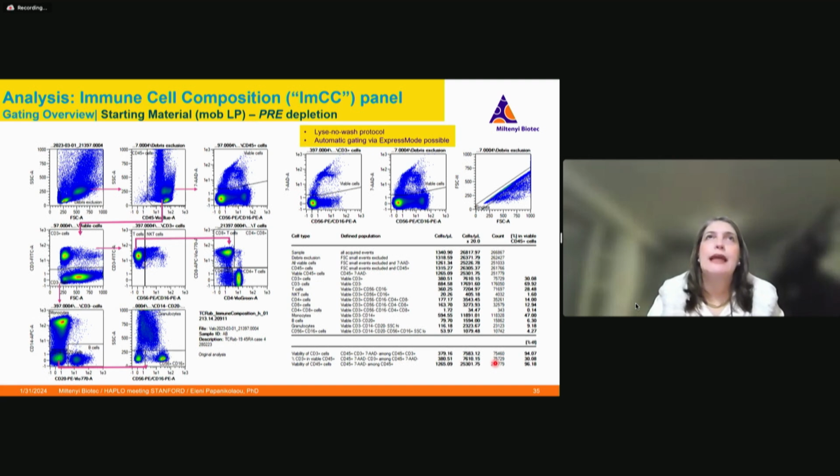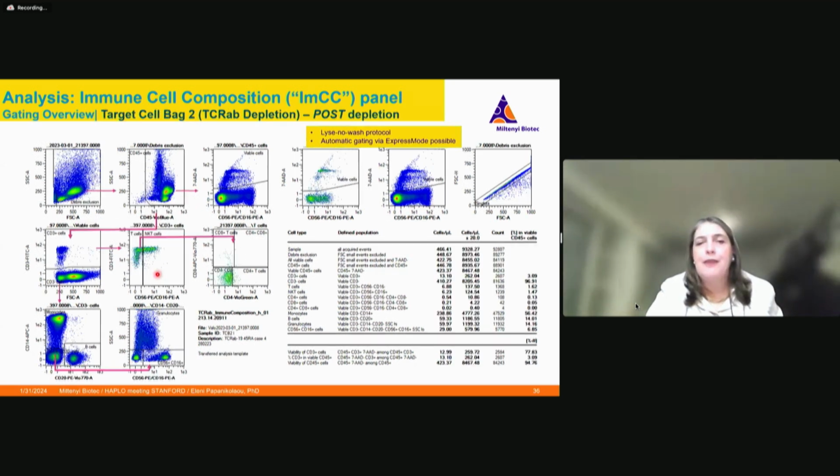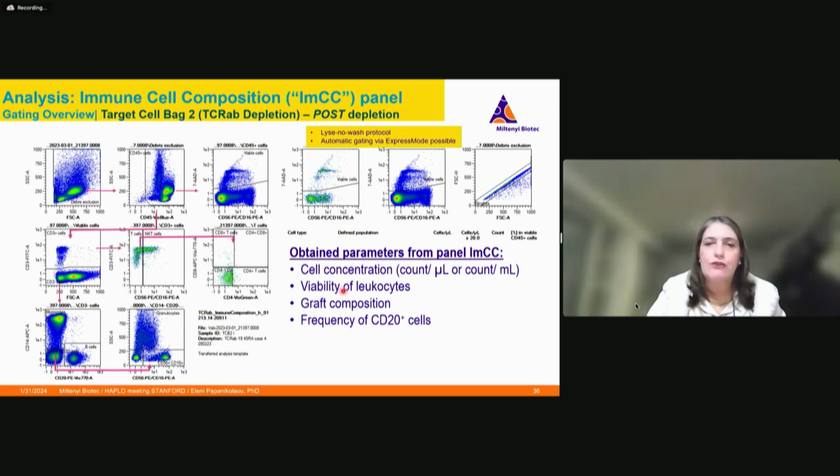So going now to apply this knowledge or science on how we developed our assays for measuring and analyzing the T alpha beta depleted grafts. As I mentioned before, we have 2 panels, the IMCC panel, which is the immune cell composition panel, which you see here pre-depletion, and this is post-depletion. I will not go into the details of this panel in the interest of time.